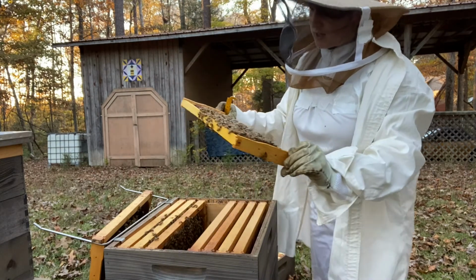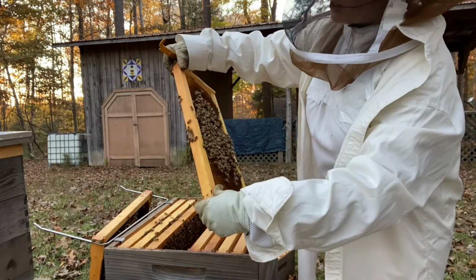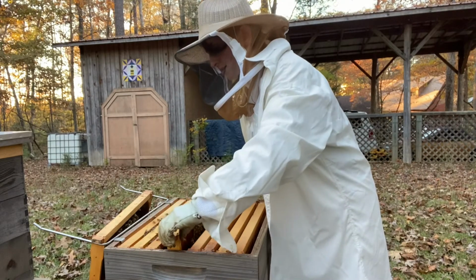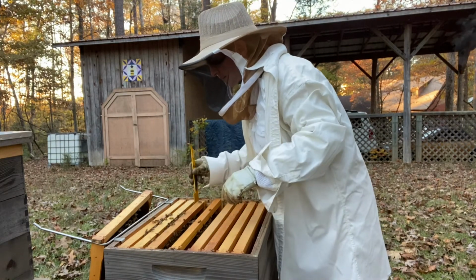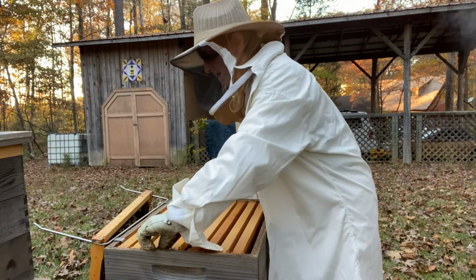Another one full of nectar. So they're doing a good job storing, and they're doing it, you know, in the boxes that they're using. So this is another one where the population's fairly low. So I can take off that top box here too.